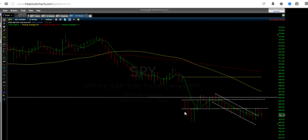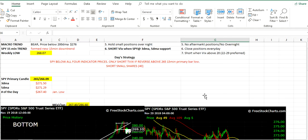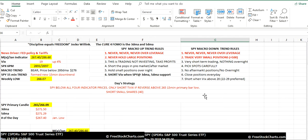In charts, the first candle of the month and of the year is very important. The SPX first candle is important. The 6 p.m. candle, and also the first 15 minutes, the 9:30 to 9:45 open, is very important as well. And this is algorithms, computer-driven trading here. 80% of the market is computer-driven.